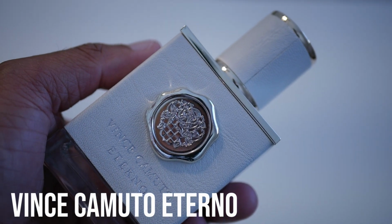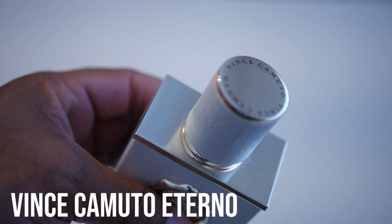Coming in at number 2, another highly slept on fragrance, one that I just absolutely love. Another comforting scent, something that I could just wear around the house, wear outside, you know what I mean? White t-shirt, jeans, casually. Probably can dress this one up a little bit. Camuto Eterno. And this is great, guys. This is another fresh, spicy, clean, aromatic scent. Got a nice saffron note in it. Great performance, great projection. Definitely something you can rock in the spring right now, rock in the summer.